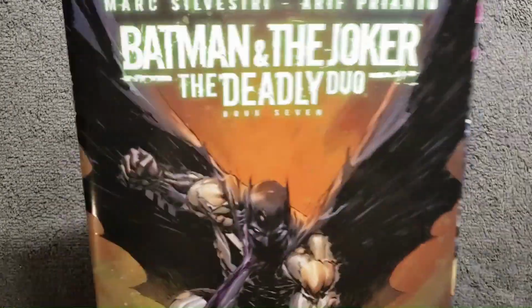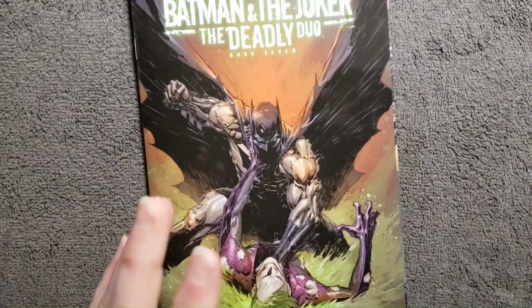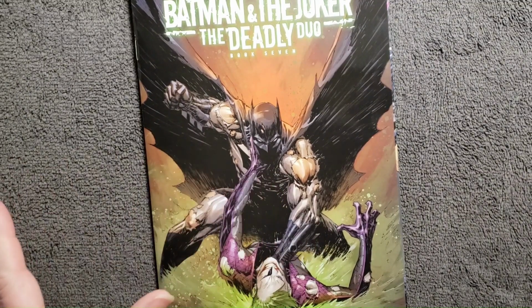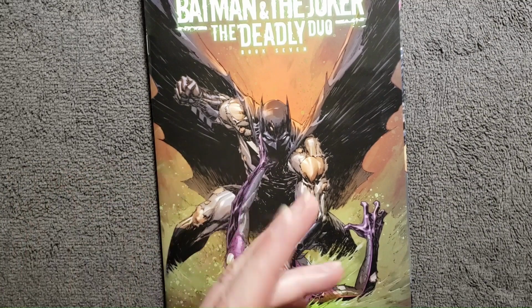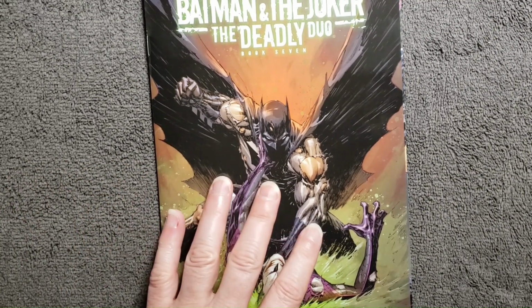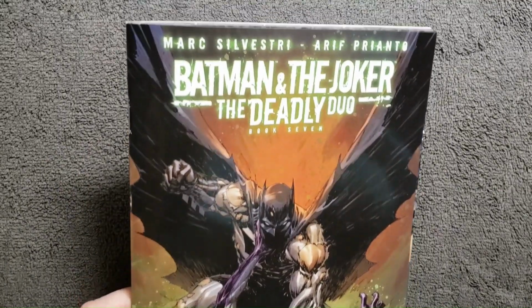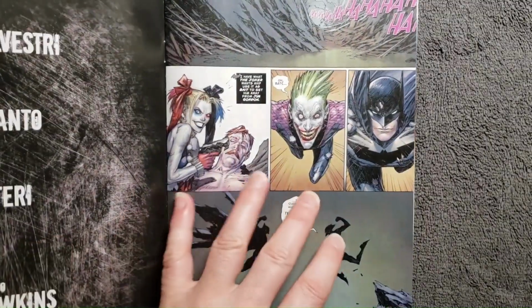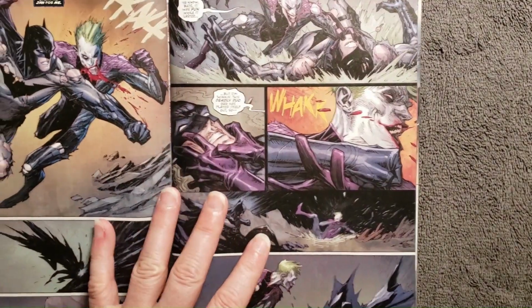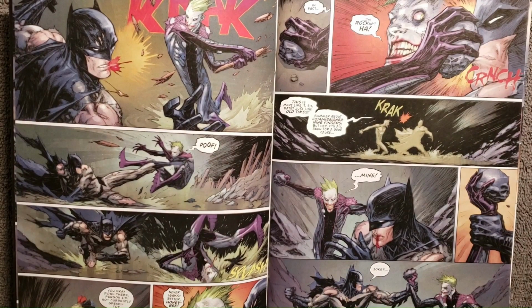So, wow. I mean, this is one of the best Batman stories I've read in years. Everything was working well here: the plot, the art, the writing, the characterization. It all just adds up to a fantastic story, and I highly recommend it. Now, at this point, you might want to wait for the trade paperback, probably, but get it if you can. Again, Mark Silvestri really just surprises with the quality of his writing.